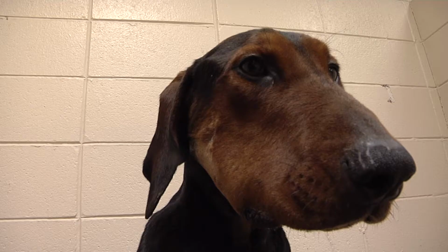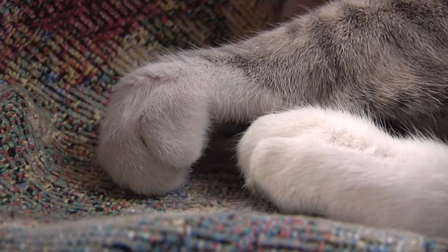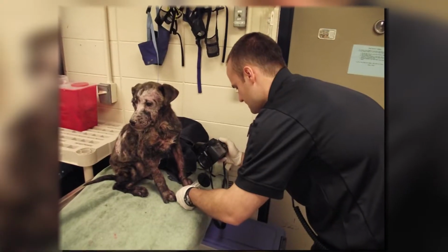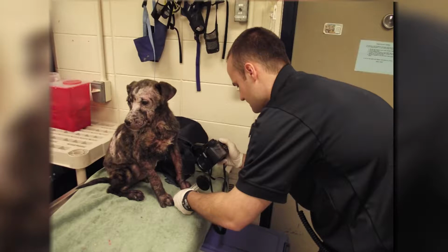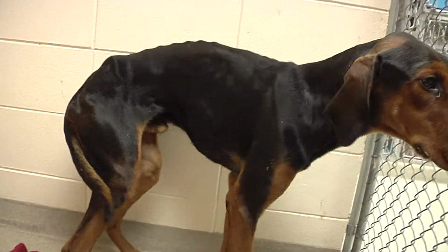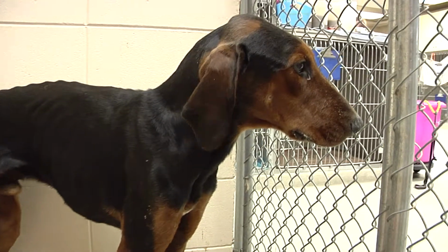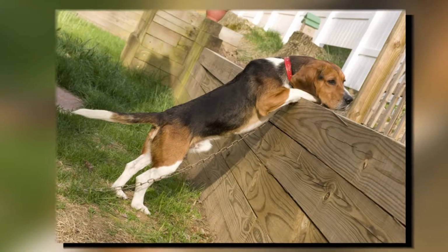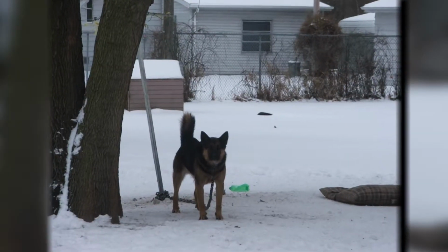Here are the signs for animal cruelty that you can look for. The animal might have wounds or is limping with an unexplained or lame reasoning. Patches of hair missing, which might indicate a tick or flea infestation. Animals that are extremely thin or displaying lethargic behavior. Dogs that are housed outside without food, water, shelter, especially in extreme weather conditions.